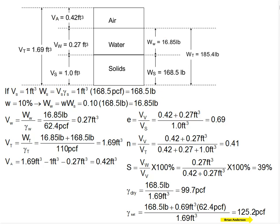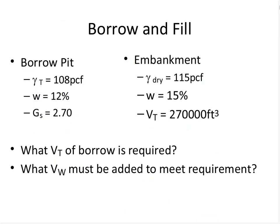Again, these are kind of academic examples. It's just to get us comfortable with using this diagram, filling it in and going back and forth and using the relationship between mass, volume, and weight. What I really think is important, though, is the borrow and fill problem. Once I finish this, then it's going to be time to take a break. I think we all need a little bit of a breather here.